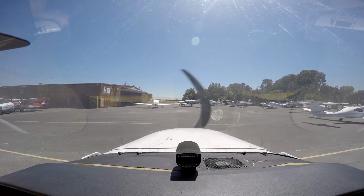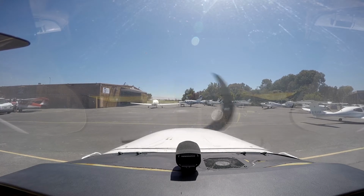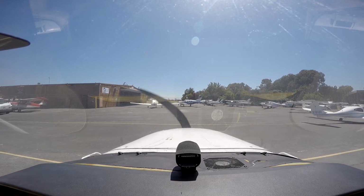Okay, 76 Papa. 1 Delta Foxer, do you have enough room to taxi out where I am? I believe I do. You're good. Thank you, 1 Delta Foxer. Okay, so we're good to go. Who was asking you that? That plane right there.